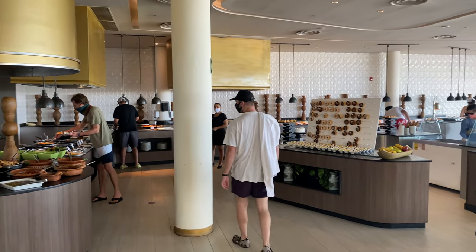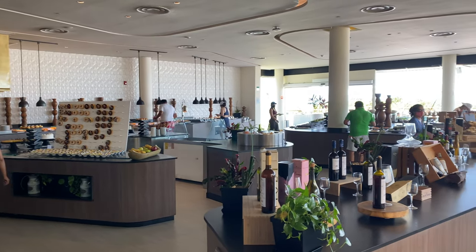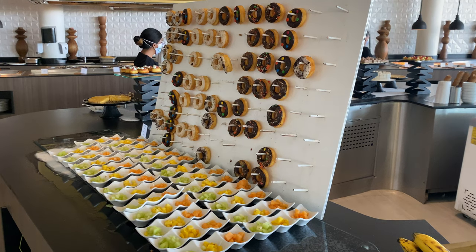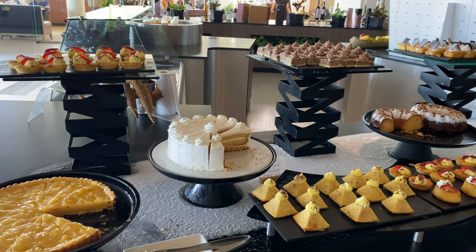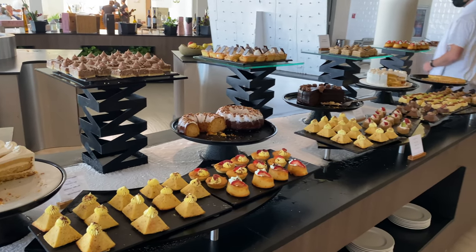The buffet features a dizzying array of choices, as there's pretty much everything you could possibly want in here. They also show off a lot of wines, but you gotta pay for the good ones. They have a pretty cool donut wall that you can choose from as well. My favorite part, of course, are the desserts. And they also have ice cream cones and sundaes as well.